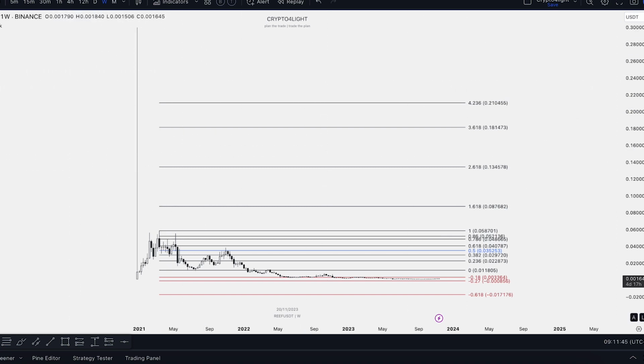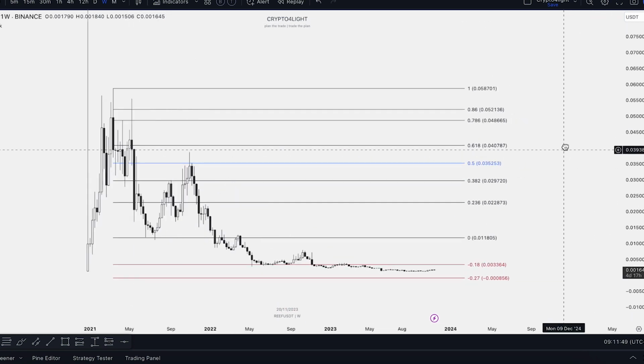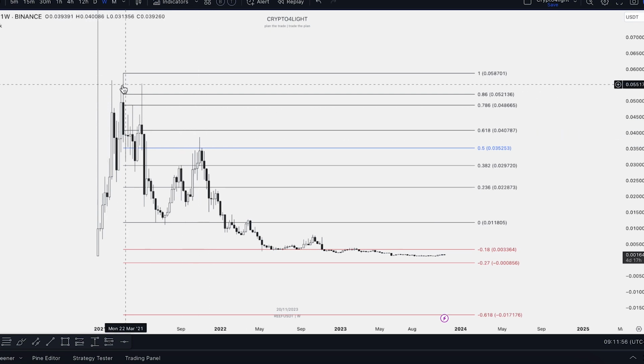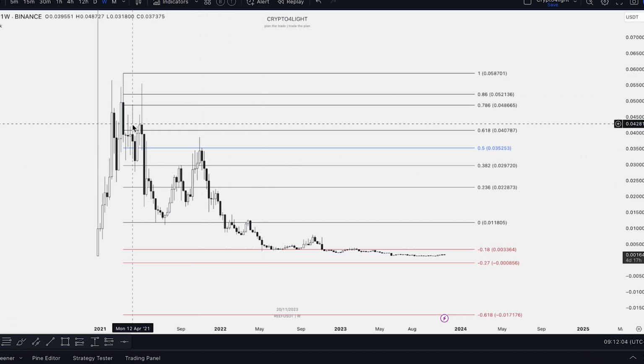So let's count from the end of the bull run. Once again, I remind you, the end of the bull run was in April, May, spring 2021, not in October, November. Just because Bitcoin made a double top doesn't mean it was the main trigger for a downtrend. No, we are in a downtrend from 2021. That's why it's the longest bear market ever.